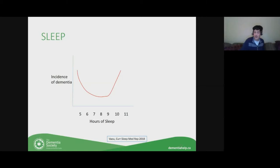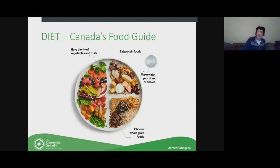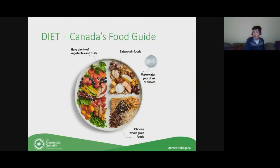Diet, well, it's the Canada Food Guide, but we know this well. I talked about the Mediterranean diet, and a lot of this is based on that. These healthy proteins, light meats, fruits and vegetables, whole grains, not as much processed sugar, and not high salt. Make water your drink of choice. It's so interesting because while fruit juices are healthy in the sense they contain vitamin C, they do contain high amounts of sugar as well. So if you were to, say, eat an orange versus drinking a glass of orange juice, eating the orange is healthier every time.